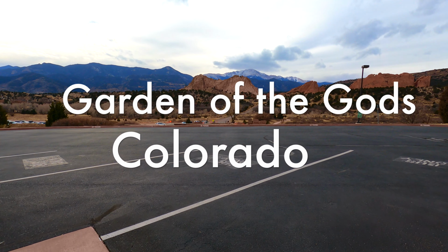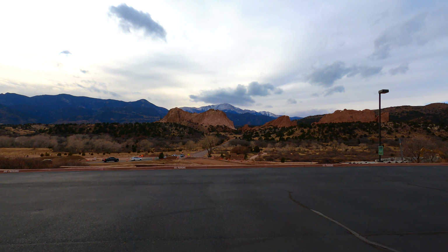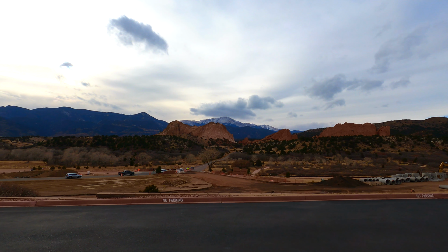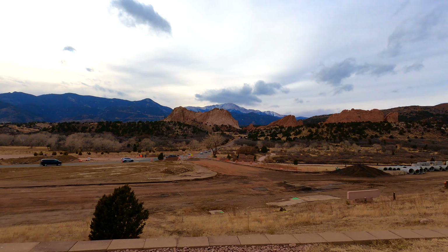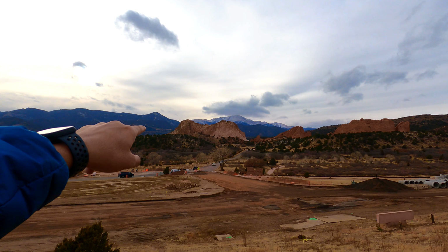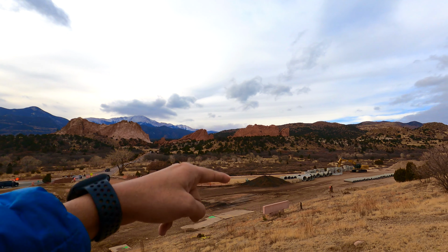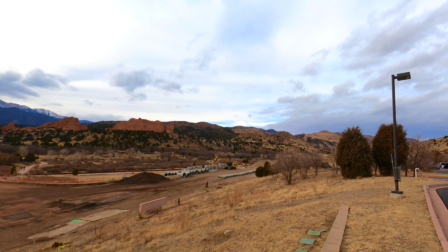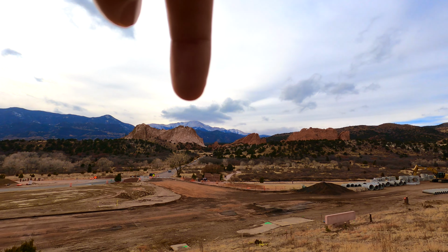Another magnificent view of Pikes Peak in the background, the snow-capped mountain, and I'm going to show you some of the Garden of the Gods right here. So check this out. There's some construction going on down here, but we were actually right there. That's 1, 2, 3. Then they have the kissing camels right there, 4, and then they have more that way, which we're going to drive soon. But check this out, panoramic view, and the mountain here is Pikes Peak.